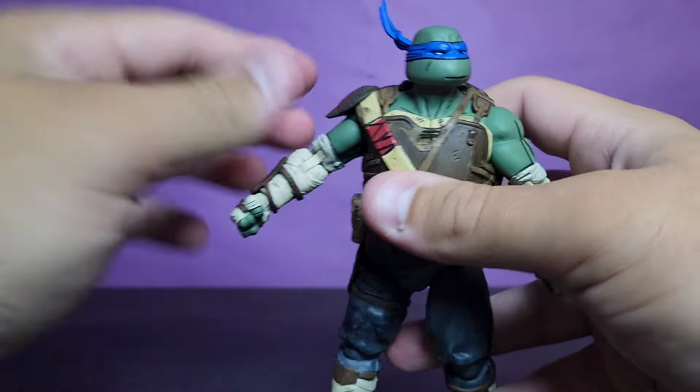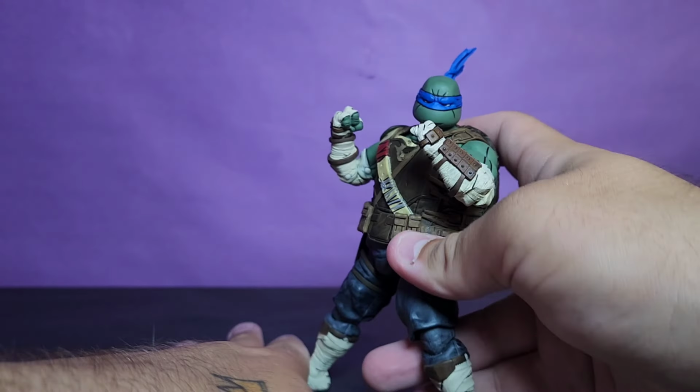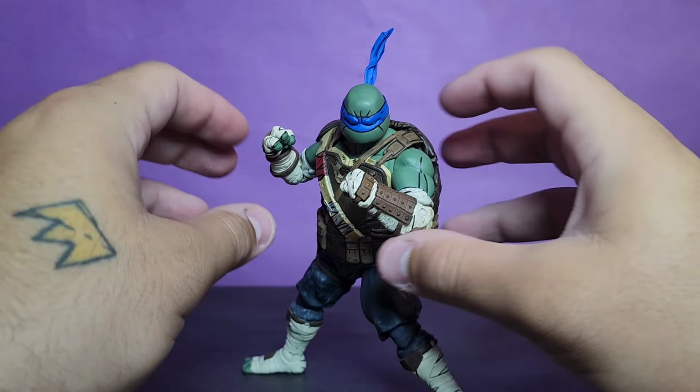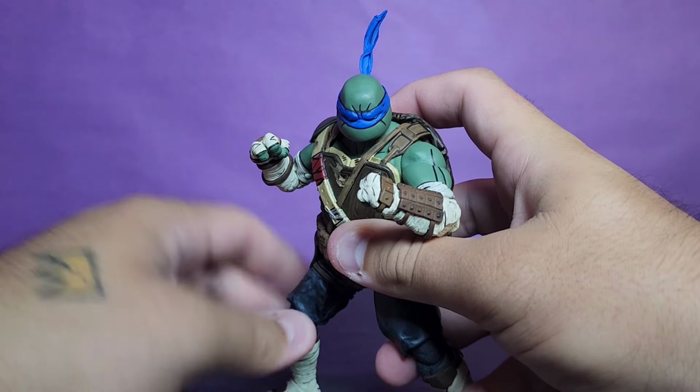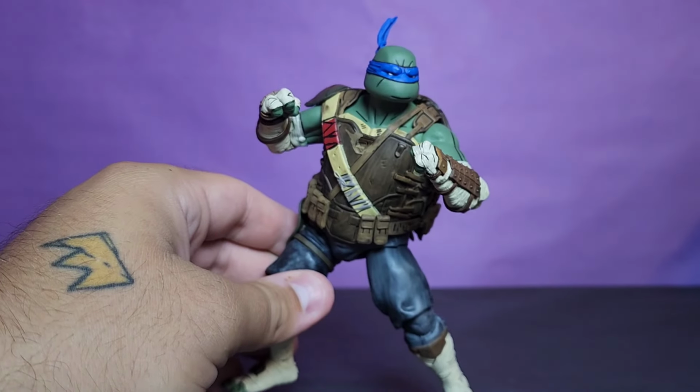So again, it's not my favorite design for Leonardo, but it works. And I do think that it looks pretty cool once you have them posed up. I keep putting them in these fighting stance poses, but I can't help it. They just look so imposing. Oh, it looks really nice like that.